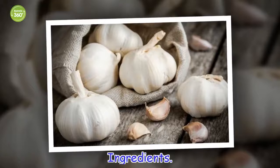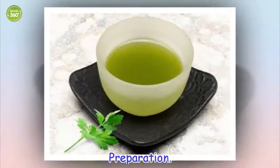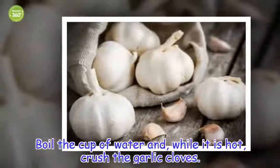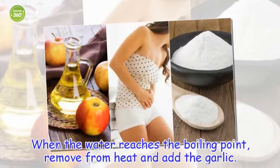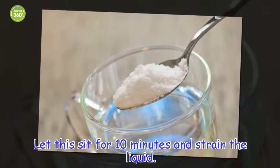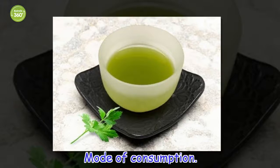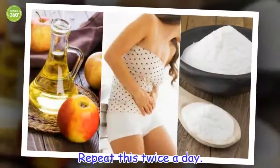Ingredients: one cup of water, 250 milliliters, 2 cloves of raw garlic. Preparation: boil the cup of water and, while it is hot, crush the garlic cloves. When the water reaches the boiling point, remove from heat and add the garlic. Let this sit for 10 minutes and strain the liquid. Mode of consumption: drink garlic tea when you feel burning when urinating or any other symptom of infection. Repeat this twice a day.